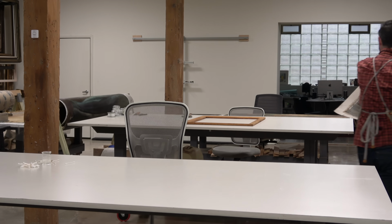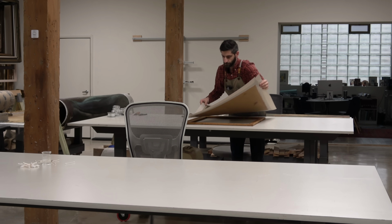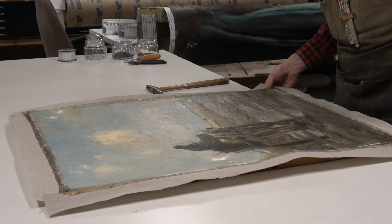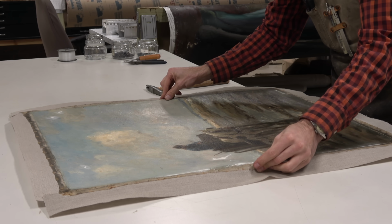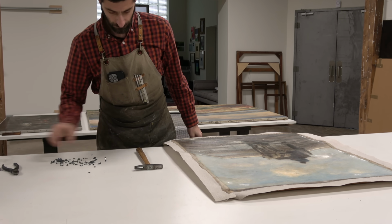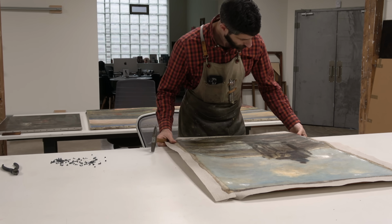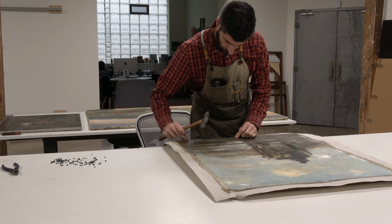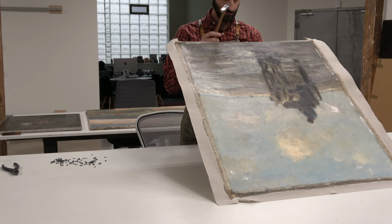And now I can return this painting to the stretcher, which I have cleaned and inspected for damage and determined that it's fine. It's just a little old and a little dirty. I'll orient the painting on this stretcher support, making sure that it's square and that all of the image is visible. And then, using some steel tacks, I'll begin in the center of each side and drive a few tacks in. And what I'm looking to do is create a spot of tension in the center of the canvas.